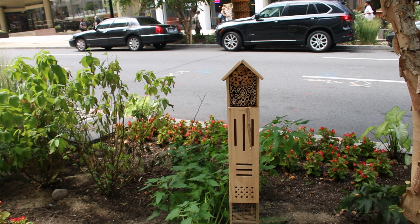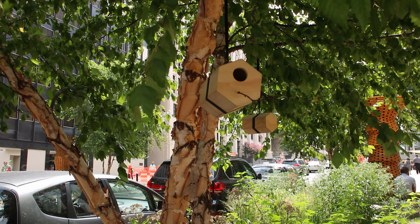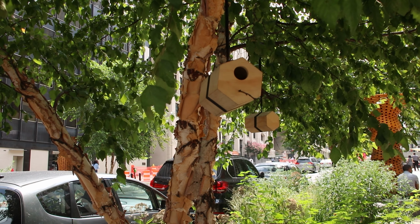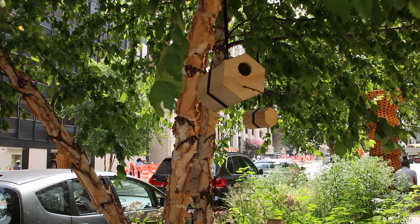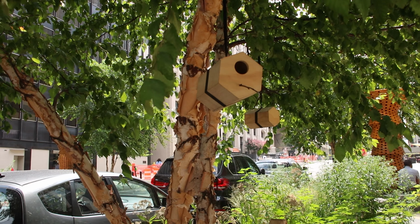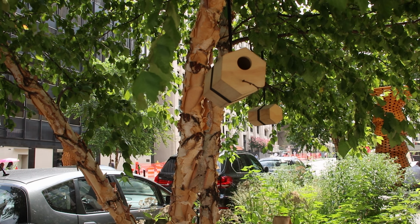The garden features a number of hanging bird boxes to encourage birds to become part of that shared ecosystem, offering a home to nest in as well as access to some of the insects housed in the garden as part of their food source.